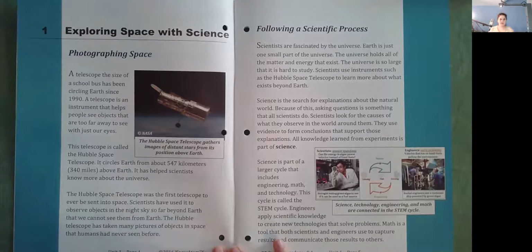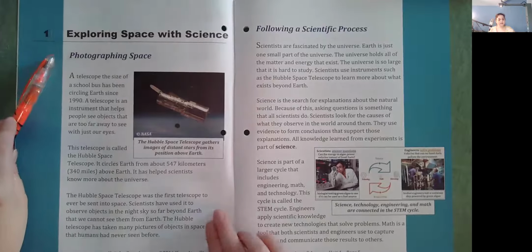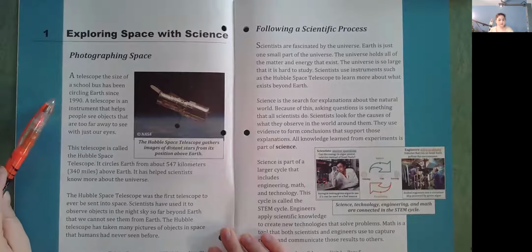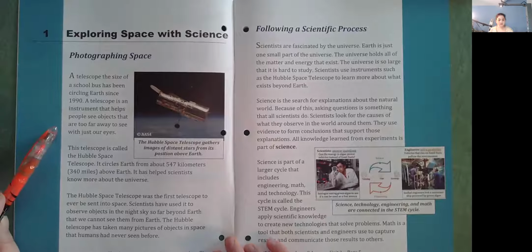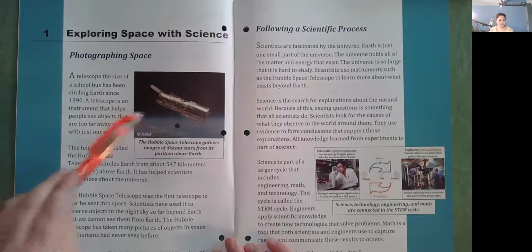Exploring Space with Science. Photographing Space. A telescope the size of a school bus has been circling Earth since 1990. A telescope is an instrument that helps people see objects that are too far away to see with just our eyes. This telescope is called the Hubble Space Telescope.